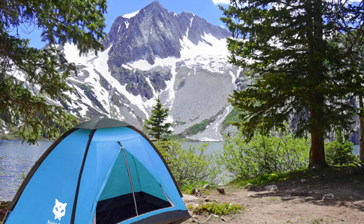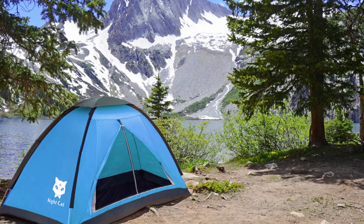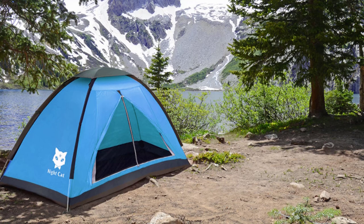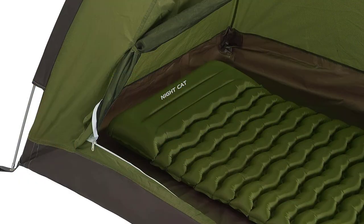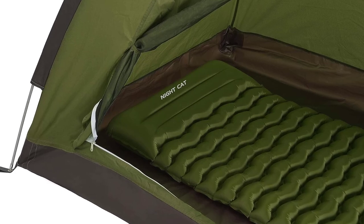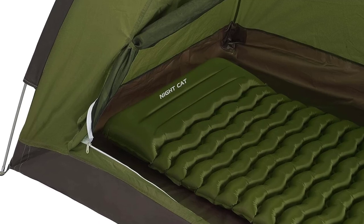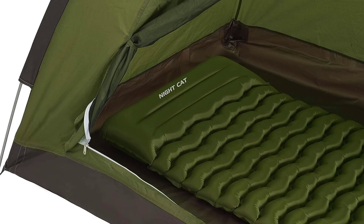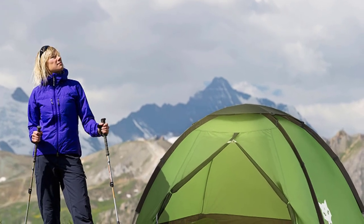Weighing only 2 kilograms, 4.4 pounds, and packing down to a compact size of 42 by 12 by 12 centimeters, it's easy to carry, making it perfect for camping, backpacking, hiking, or even a day at the beach. Its quick setup design allows you to assemble the tent in just 1 minute, making it an excellent choice for those who value convenience.